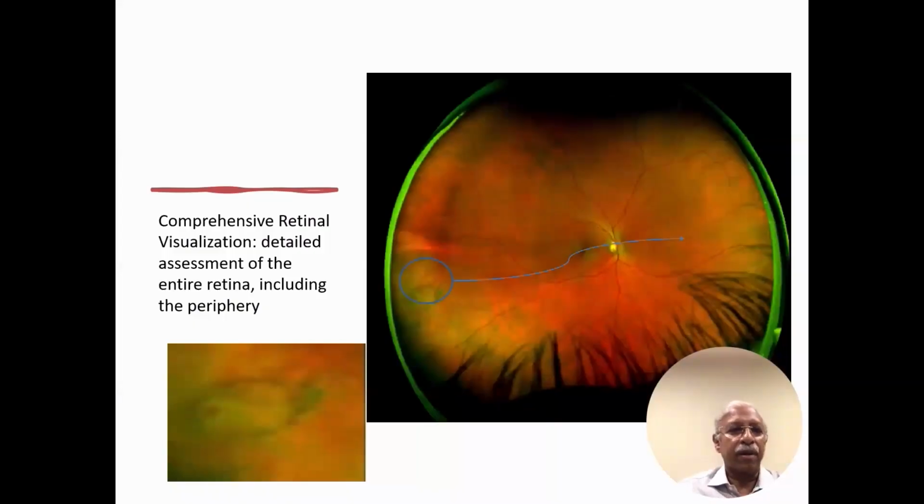We do get comprehensive retinal visualization along with peripheral visualization, and here we see a patient with a peripheral retinal hole which can be enlarged and shown to the patient, and the importance of getting laser done for this can be emphasized, and the laser can be done after the patient understands what he or she is going through.